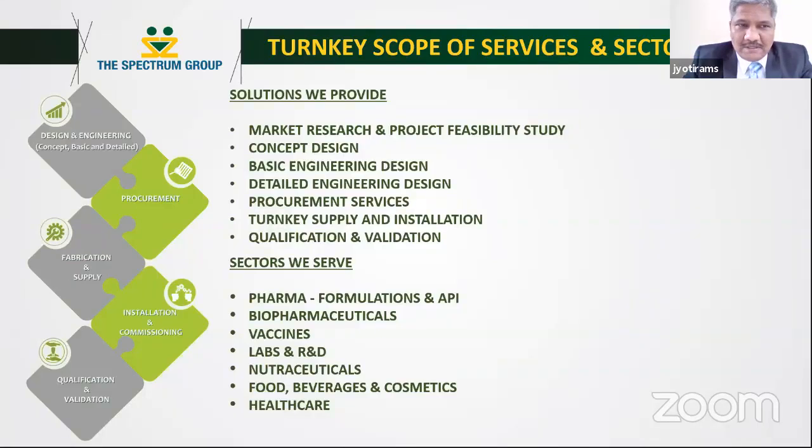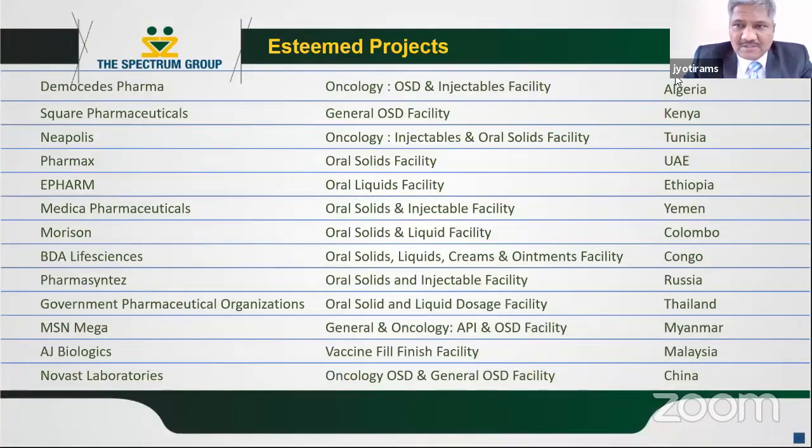Here we are doing detail design and engineering that includes concept design, basic design, and detailed design. As well as that, we take on procurement, fabrication and supply, installation and commissioning, and qualification and validation. So here are some of the projects that we have done.